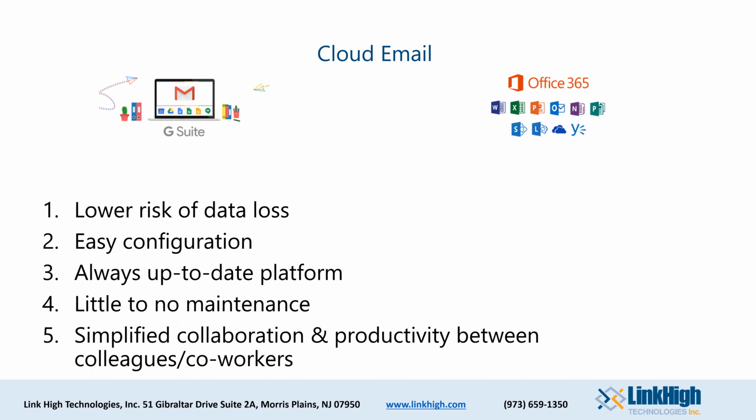So email, there's quite a few big players, but the 2 most prevalent ones are Office 365 and the Google G Suite. And from what I've noticed based on our clients, probably 100% of the private clients are on the Microsoft Office 365 platform. And most of our education, nonprofit, and some government clients are on the Google G Suite. And they're both great platforms. LinkHigh is on the Office 365 platform.